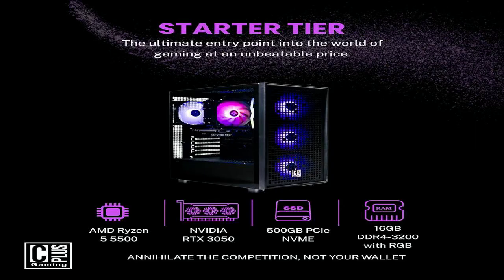Wi-Fi and Windows pre-installed. This PC comes Wi-Fi ready, which is super convenient if you're not near an Ethernet connection. Plus, Windows is pre-installed, so setup is plug and play. No hunting for drivers, no headaches, just power it on and start gaming.